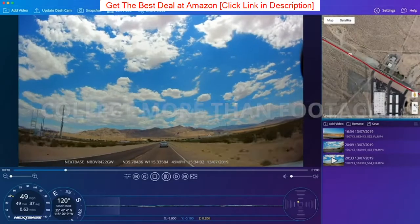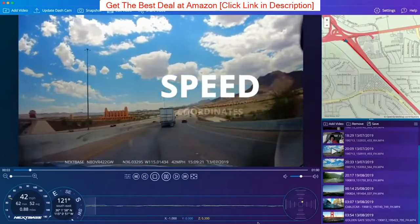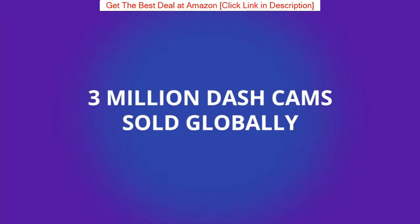Collect more than footage. Save your data with my Nextbase player. Have your speed, coordinates, and GPS when you need them for insurance or anything else.